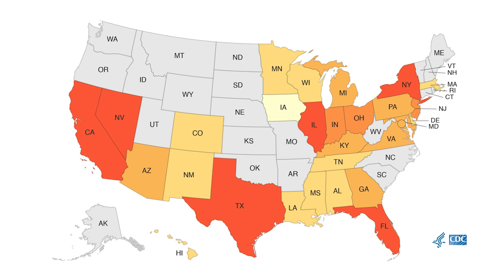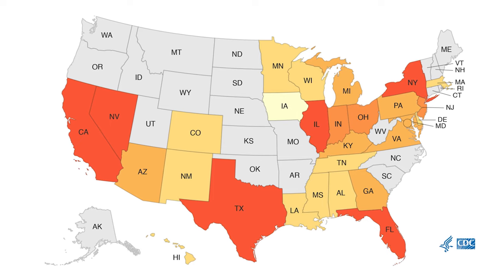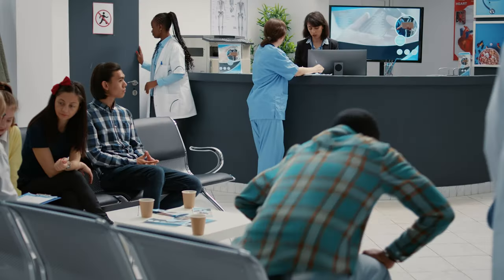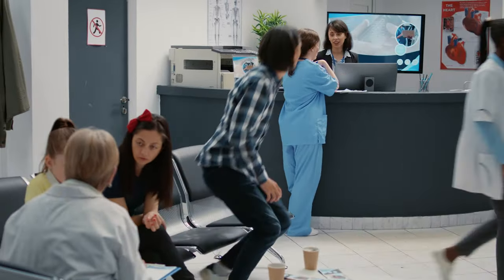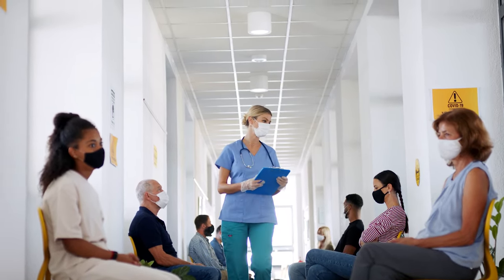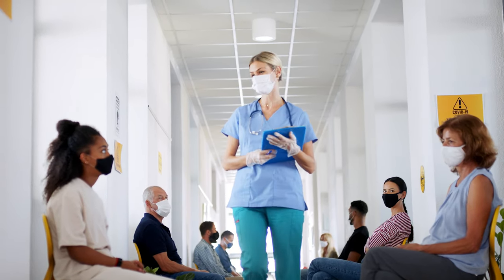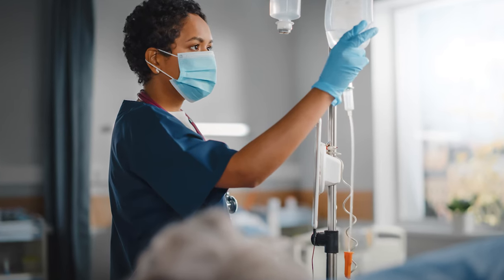The CDC says cases of candida auris are growing in the U.S. It's resistant to common antifungal drugs and can survive on clothing and hard surfaces. It often spreads in hospital settings. The healthcare worker is the transient vector. So they transiently get it on their clothing or on their hands, and then they move it from one room to another or through shared equipment.